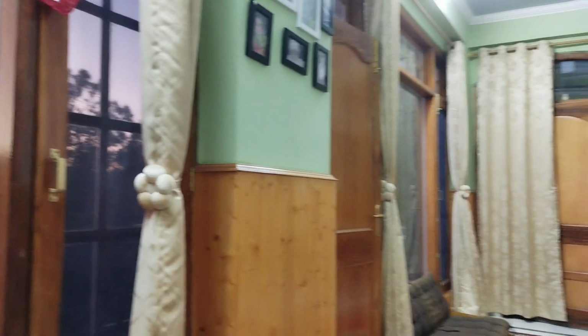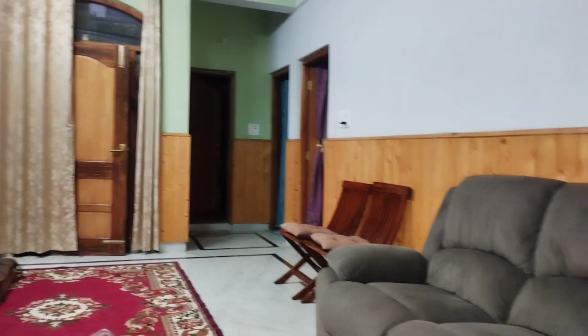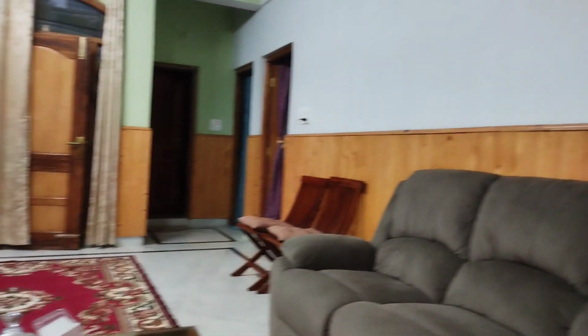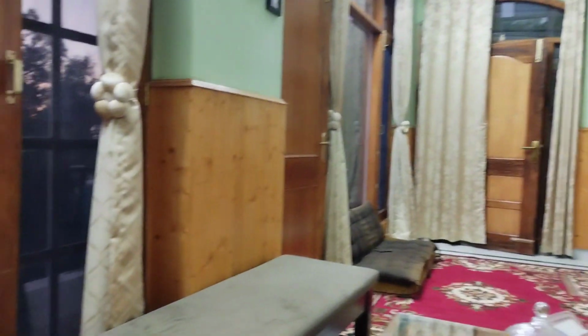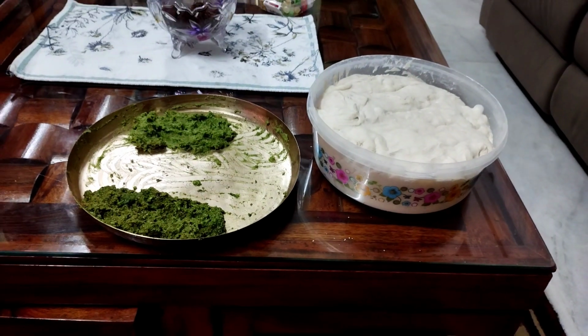Amazing view of a traditional home. These types of houses, which have wooden paneling, are found in Himachal to keep the house cozy and warm during winters. A traditional dish is also being prepared at a house today.